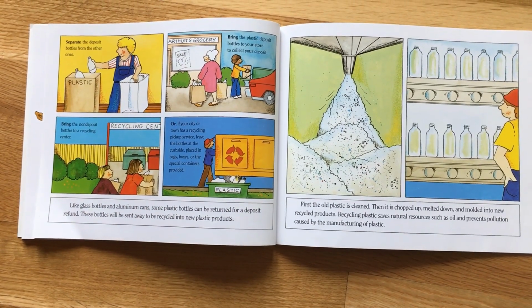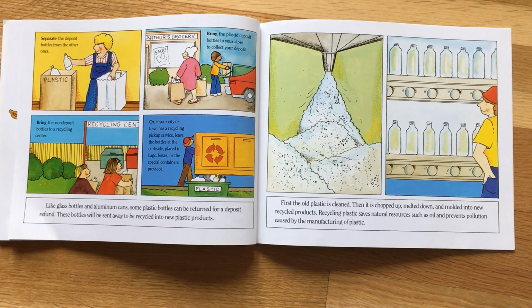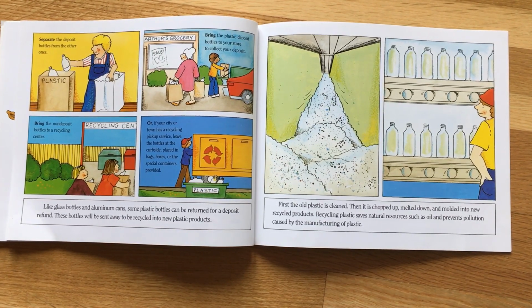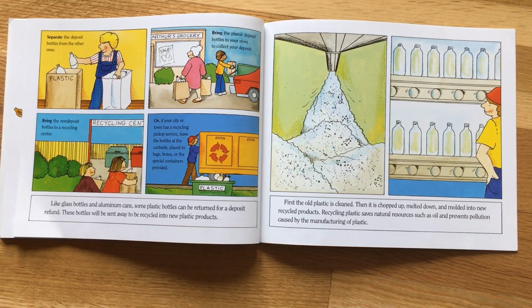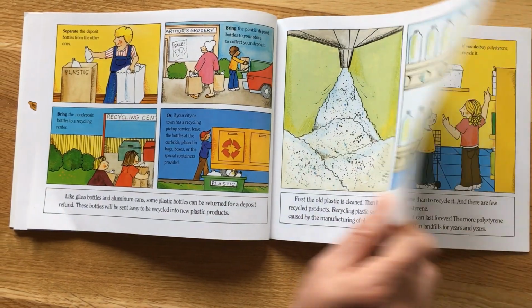Like glass bottles and aluminum cans, plastic bottles can be returned for a deposit or a refund. These bottles will be sent away to be recycled into new plastic products. First, the old plastic is cleaned, then it is chopped up and melted down and molded into new recycled products. Recycling plastic saves natural resources such as oil and prevents pollution caused from the manufacturing of the plastics.